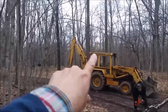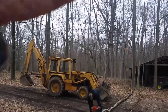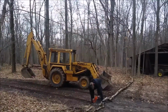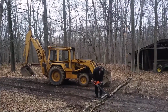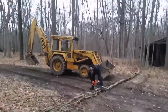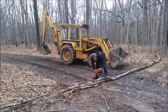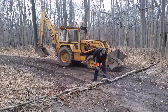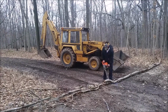Beyond the backhoe over here where we unloaded that steel building, the whole slope is just a bunch of downed standing deadwood, which is great because we're going to use it all for finishing any maple syrup that we have left to cook. And then anything left over we'll be able to use for the last part of the heating season.